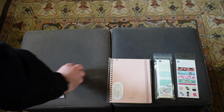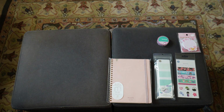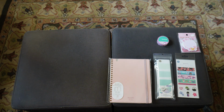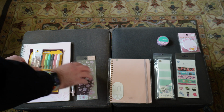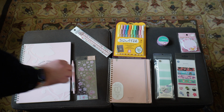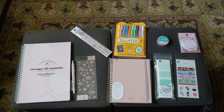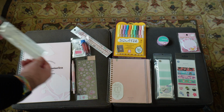So, this is definitely a very, very spring box. Got some very interesting stuff in here. And here's one last look at it all again. 2 notebooks that have plenty of space to write in, plenty of pens, and plenty of stuff to have some fun with it all as well.